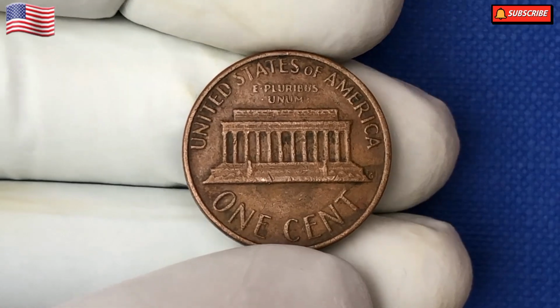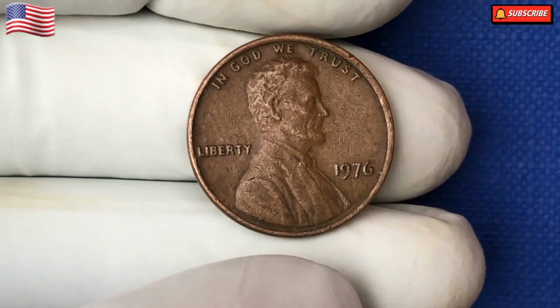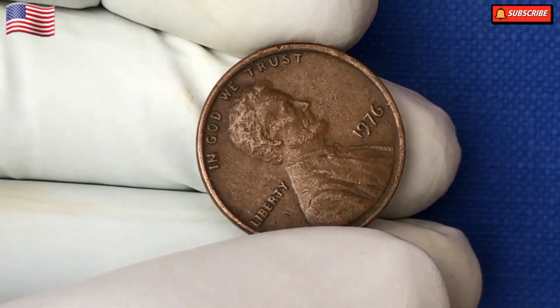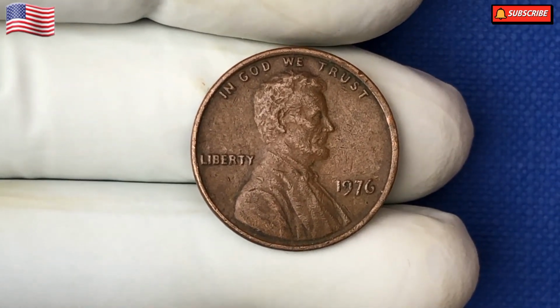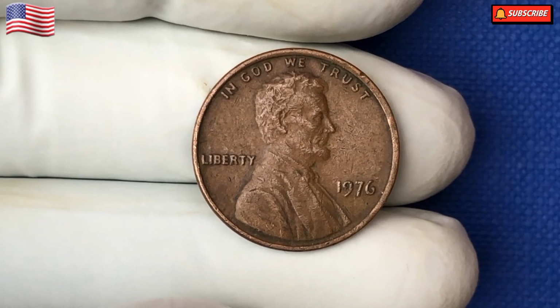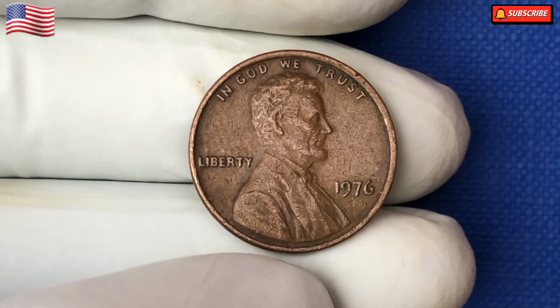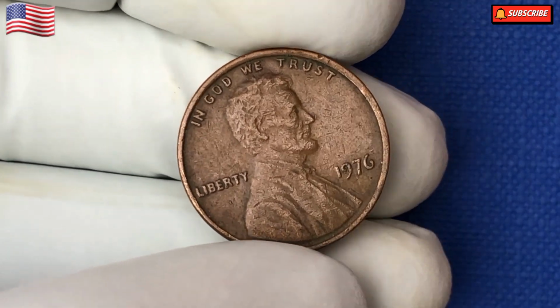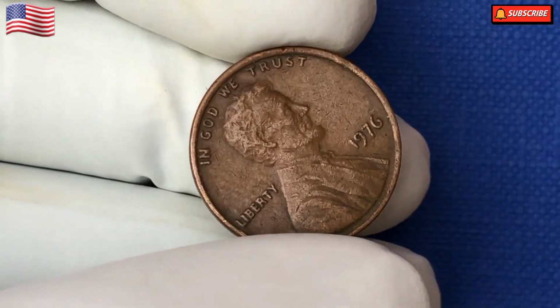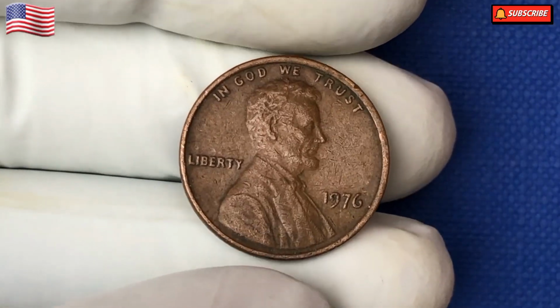But, of course, not every 1976 penny is a rare error coin, and not all of them are worth a fortune. The key to determining whether your 1976 penny is valuable comes down to a few important factors: the mint mark, the presence of any noticeable errors, and, most importantly, the condition of the coin. Coins that are well preserved and in near-perfect condition are worth significantly more than those that have been heavily circulated and show signs of wear.